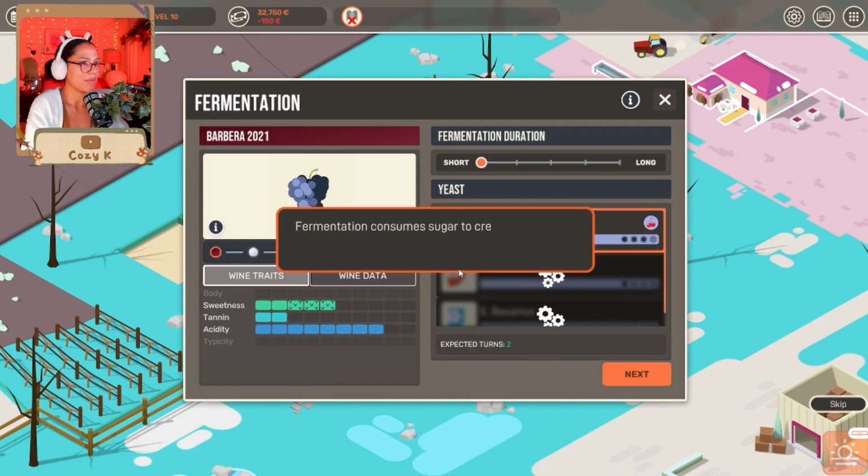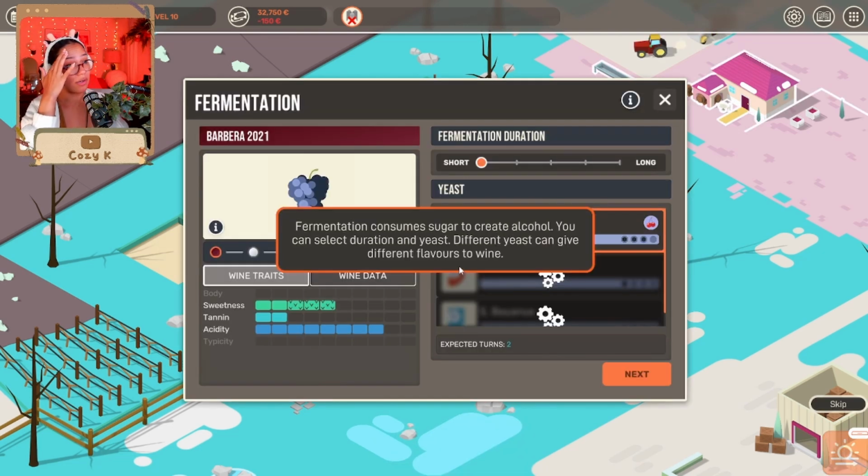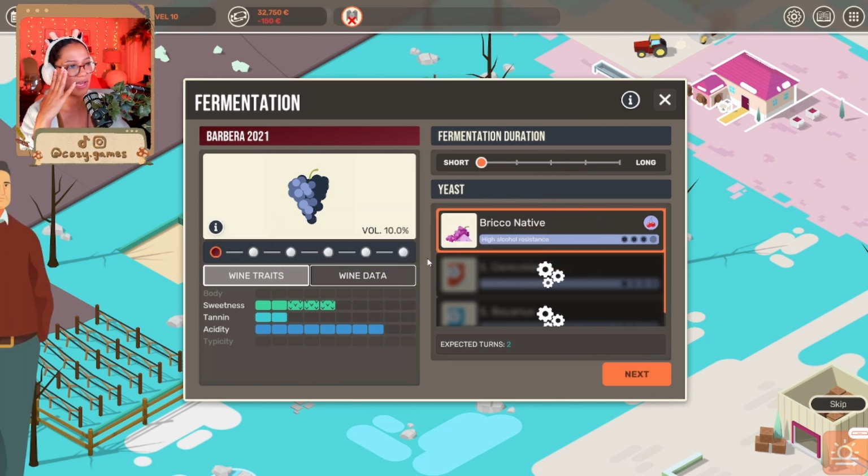What is this? Fermentation consumes sugar to create alcohol. You can select duration and yeast. Different yeast can give different flavors to the wine.